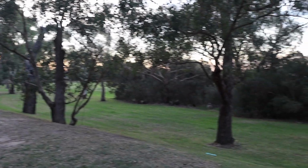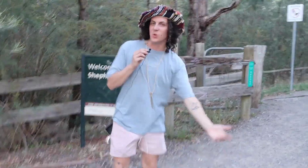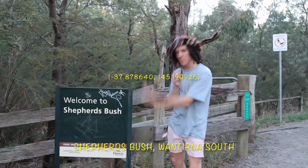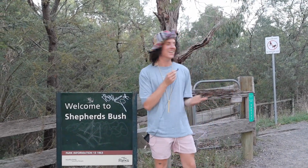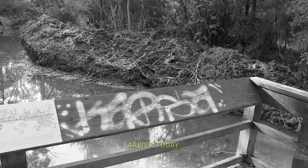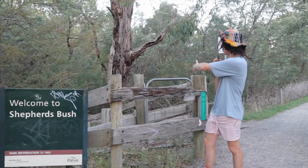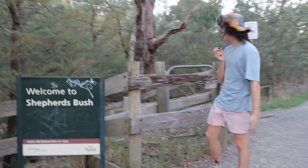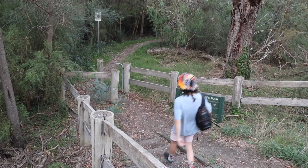Alrighty. And we've now made it here to Shepherd's Bush, as suggested by our local dog walker just earlier today. Have you seen Shepherd's Bush? No. Okay, there's Shepherd's Bush. Okay. Will it be today's ultimate sesh spot? I don't know. Looks like there's a nice trail down here, so maybe let's have a little walk through and see if it could be.